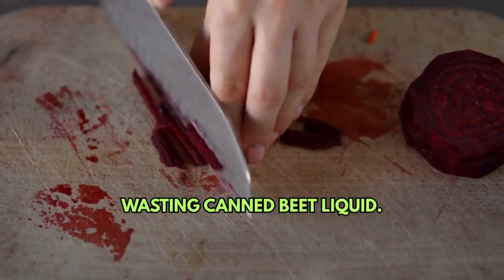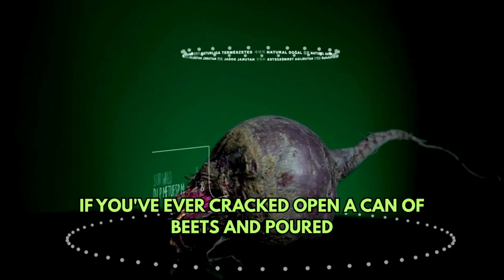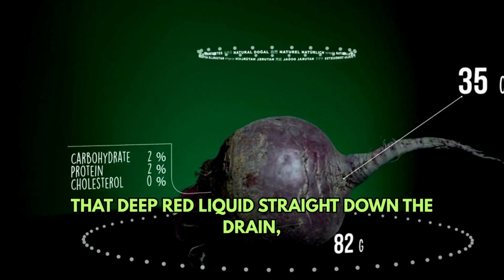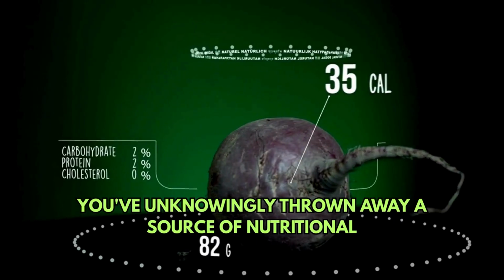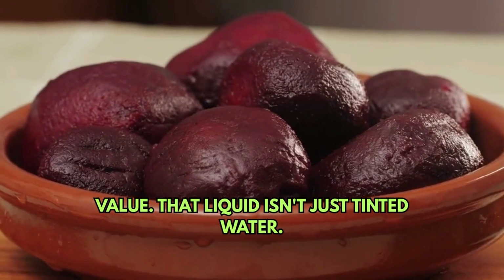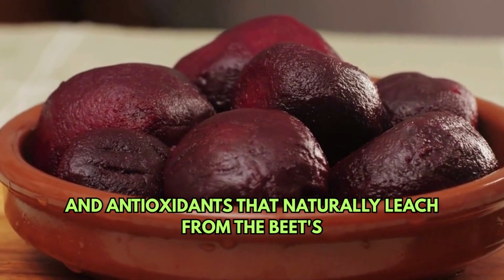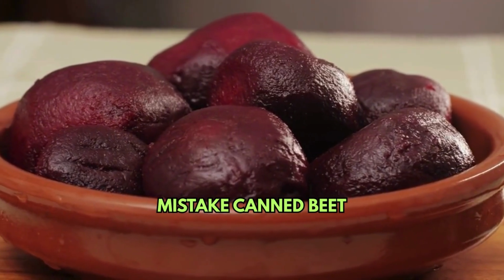Mistake 7. Wasting canned beet liquid. If you've ever cracked open a can of beets and poured that deep red liquid straight down the drain, you've unknowingly thrown away a source of nutritional value. That liquid isn't just tinted water. It contains vitamins, minerals, and antioxidants that naturally leach from the beets during the canning process.